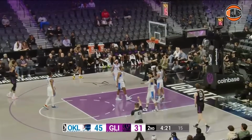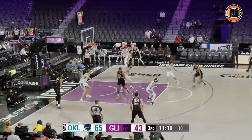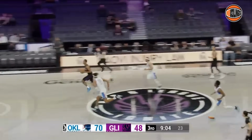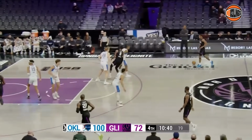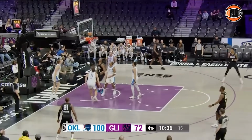Holland going against two defenders. Ooh! Basketball is a game of runs, so you're not going to win back in one play, but you just got to stay with it. Landon turns it over. Now here's Holland. Look out. He is 10 of 14 from the floor. That's unbelievable. Holland lowers his shoulder.